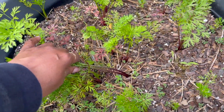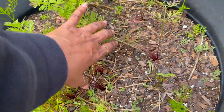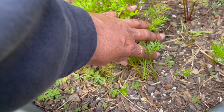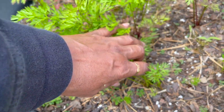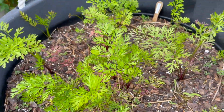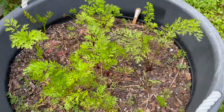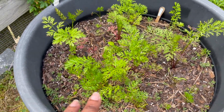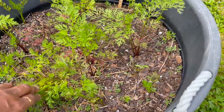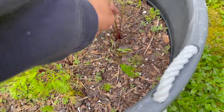And we have different kinds. As you can see, we got purple ones, and we got regular orange ones, and I think you can tell the difference by the roots. Some are green, some are purple. So yeah, we'll have carrots finally. Never had this many. I think the most I've ever gotten is like 10 or 12 carrots, but again, they may be too close together.